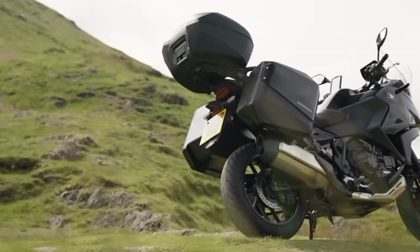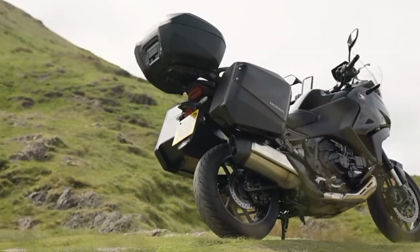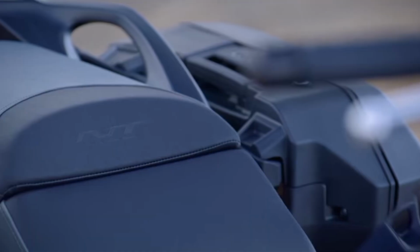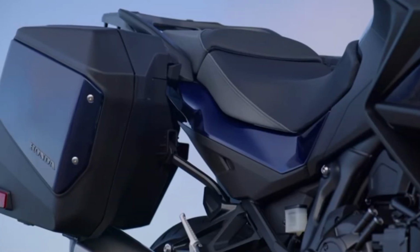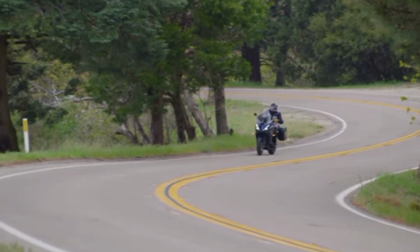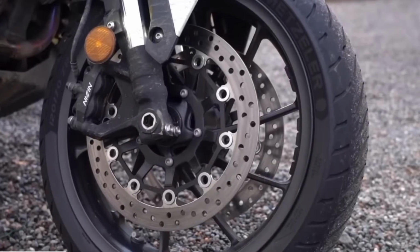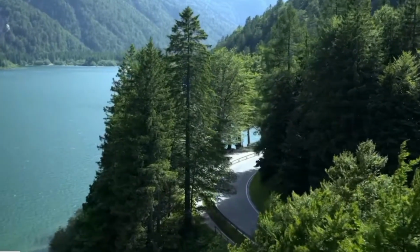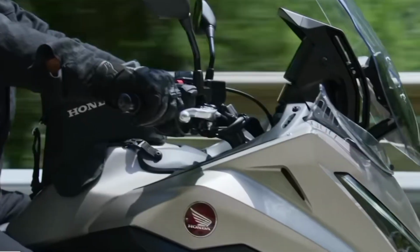The handling doesn't even feel like a tour, it feels like a sport bike in disguise: tight in corners, stable at speed, calm on straights. Harley's big baggers still struggle with slow speed balance, outdated tech, and engine heat that roasts your legs. Meanwhile, the NT100 just glides. Quiet, composed, and chiropractor-free. Harley brought weight, Honda brought brains.